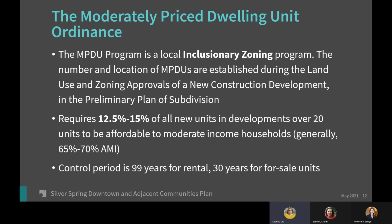The MPDU program is a local inclusionary zoning program. The number and location of MPDUs are established during the land use and zoning approval of a new construction development and the preliminary plan of subdivision. It requires 12.5% to 15% of all new units in developments over 20 units to be affordable to moderate income households, which is generally 65 to 70% AMI, which is around $80,000 to $90,000 in income for a family of four. The program provides incentives through optional increases in density to offset the cost of construction to encourage the construction of moderately priced dwelling units.